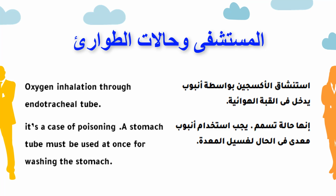It's a case of poisoning. A stomach tube must be used at once for washing the stomach.